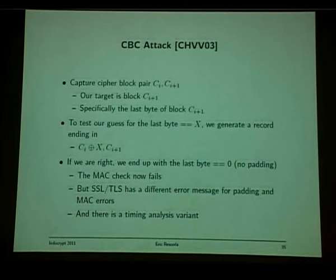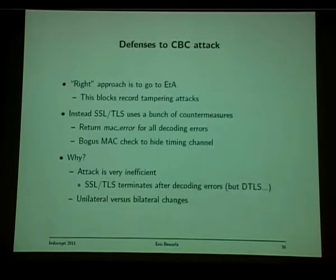There's also a timing analysis variant of this. So the official right answer to this would have been to go from authenticate-then-encrypt to encrypt-then-authenticate. And if you do that, it completely blocks all block tampering attacks. So great. TLS didn't do that. Instead, we put a band-aid on it again.